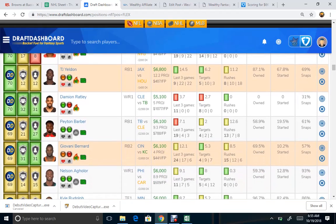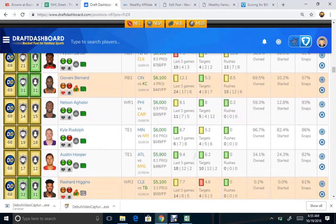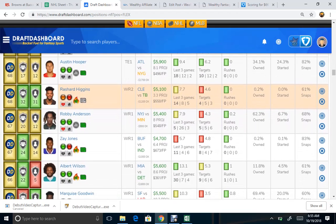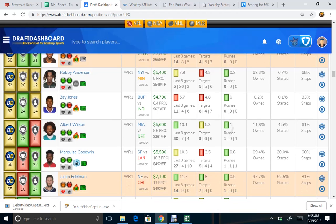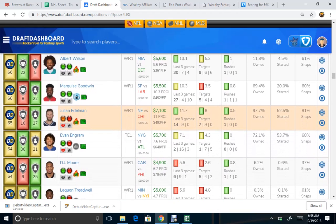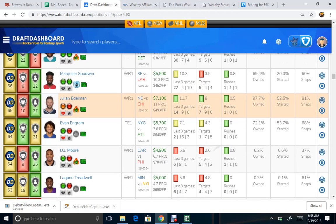sort of consistently. As far as anyone else, there's not anyone reliably you can just look to. With Robbie Anderson, he's very interesting actually, as he can reach that 25-point value and get his 4x, perhaps 5x value again versus Minnesota. That's possible, and it could happen. So I wouldn't go back to Albert Wilson. That doesn't really appeal to me, nor Goodwin, as it doesn't have a good matchup.